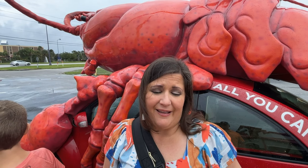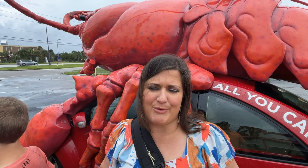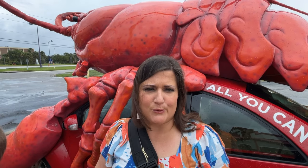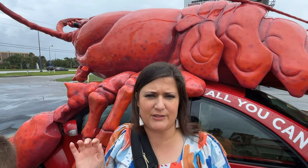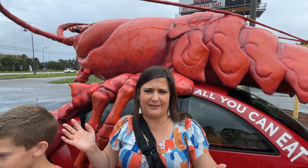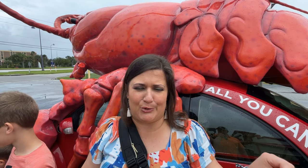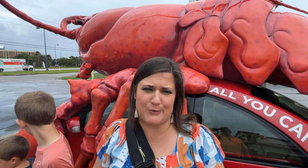And everything was delicious, but my top three would have to be the lobster, the crab legs, and the seafood chowder. All of those were really, really good. I tried a bite of several other things. Didn't eat everything on my plate, so don't worry, I did not eat all of that. I just tried to get little bites of everything, and those were my top three.